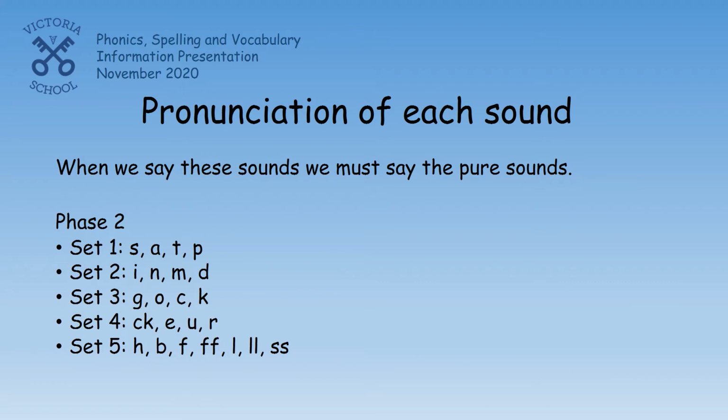I thought it would be useful for me to say each of the sounds so that you can ensure you are modelling them correctly to your children. So over the next few slides, I will simply read out the sounds and say their letter names too, if they're individual letter sounds. I have recorded them in their phases on the slides so you can see the order we teach them in, and hopefully you'll be able to see the progression too.